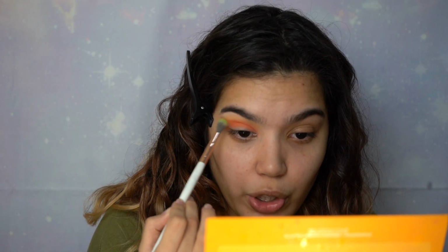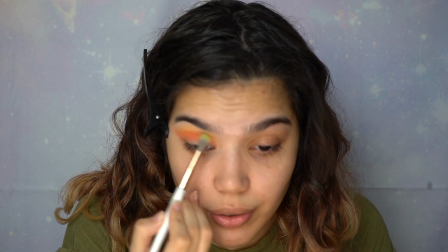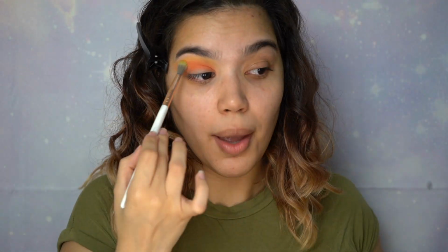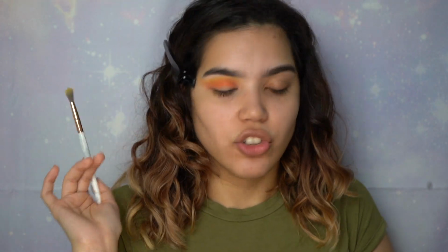So I feel like it's gonna airbrush it out a lot more. So we're going to place this color on top of that harsh line, the harsh line that we just put down. And I'm using little to no pressure. I'm literally just letting the weight of the brush do it. Blend it out to oblivion. When you think you're done blending, you're not. Just keep on blending, keep on doing it.